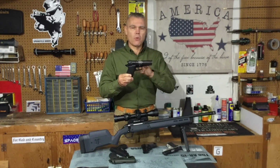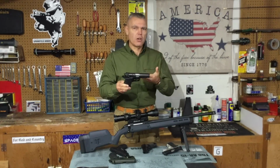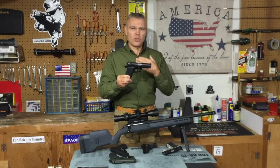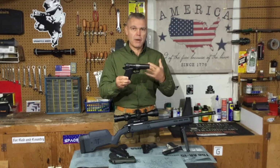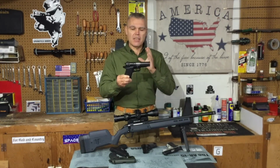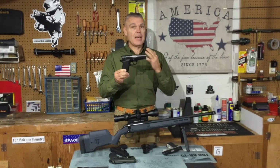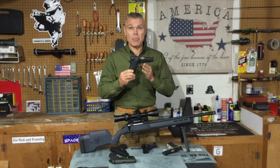Now, there are no import marks on it to show that it actually went to Hong Kong and then came back into the United States, so I suspect it was an overrun that was just sold on the commercial market by Smith & Wesson. But that's kind of neat that it was part of that contract for the Royal Hong Kong Police way back then. And again, it's one that I'm very glad to have back in my collection.